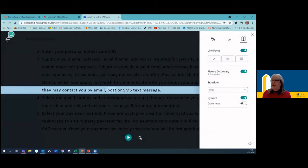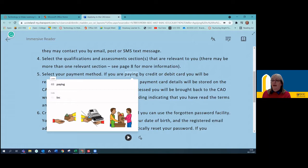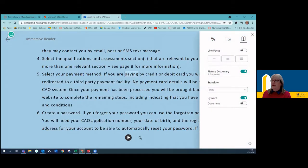illustrated here. And there's a picture dictionary that will come up if I'm highlighting a particular word, it gives me an image to help me understand that word, or a variety of images to help me understand that word also. The last tool in here is a translation tool, and it will actually translate into single words.